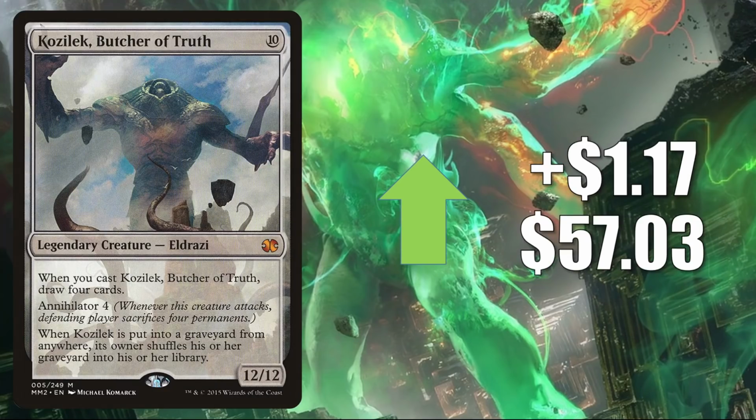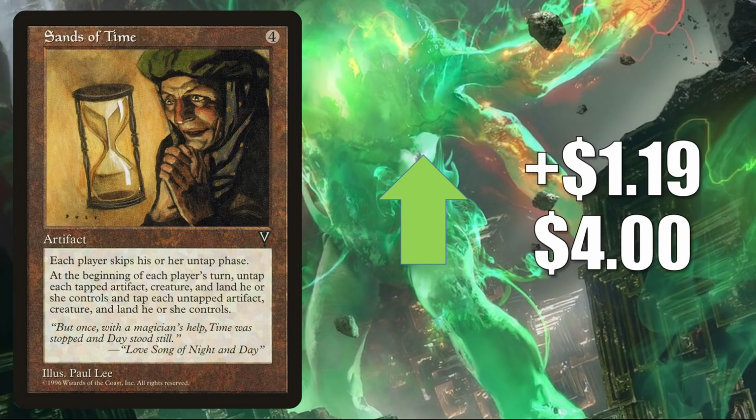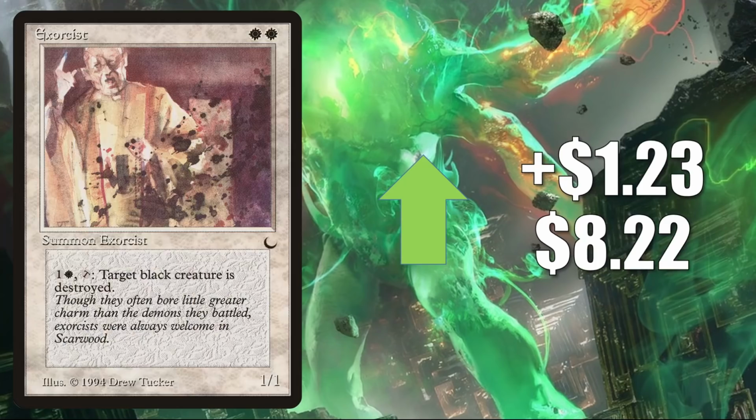Kozilek, Butcher of Truth from Modern Masters 2015 up $1.17 to $57.03. This is in a lot of different commander decks, including Kozilek, the Great Distortion. Sands of Time on the reserve list goes up $1.19 to $4. This is drying up in the marketplace for the most part, but does see a little commander play.